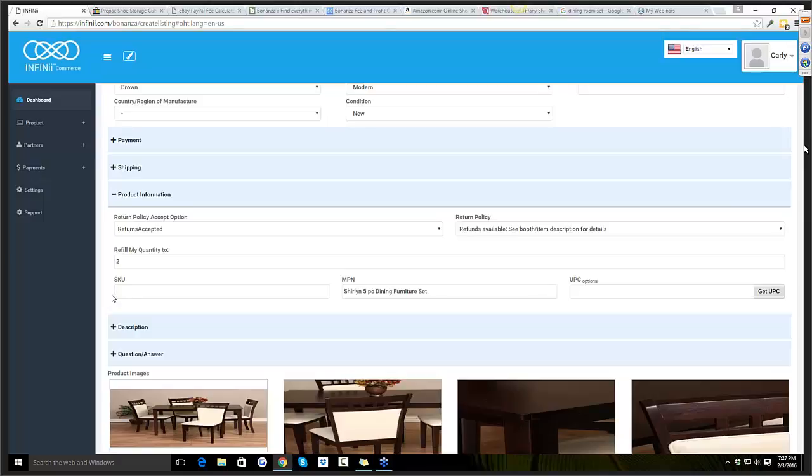If you're using Amazon or Overstock and some others, the SKU from that particular supplier will be entered. And you understand that a lot of customers will search an SKU on Google, and then they will find your supplier and get it at a lower price. I'll just leave that there.